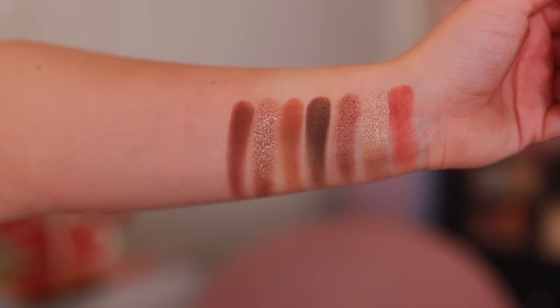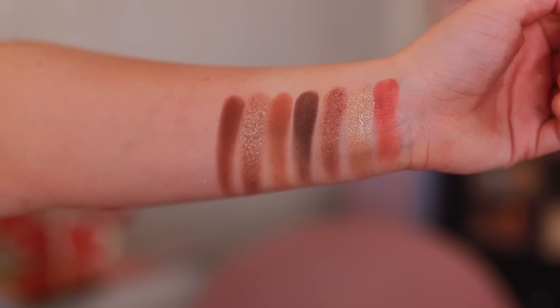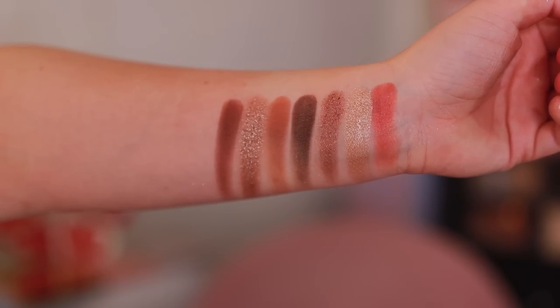But if you like these deeper neutral tones, because I do like a smoky eye, this is yo girl. It also has really great quality. Highly recommend this one. Love, love, love the tones in that.